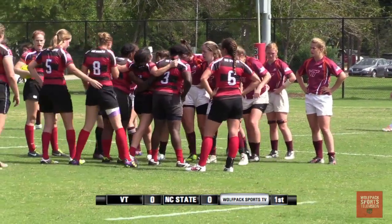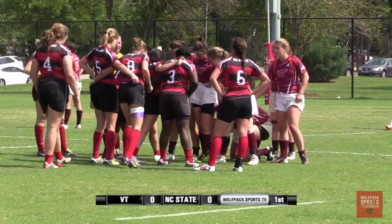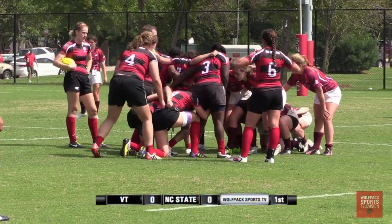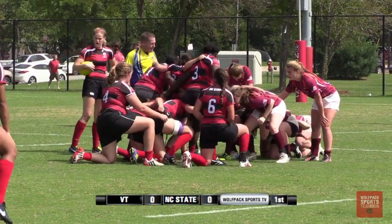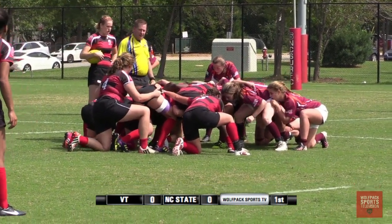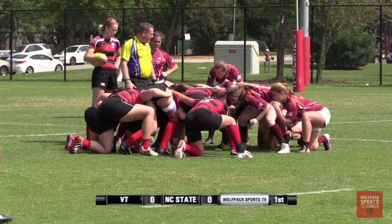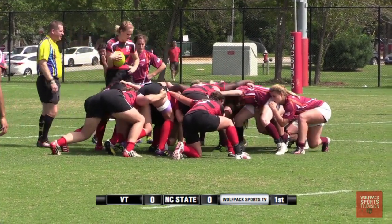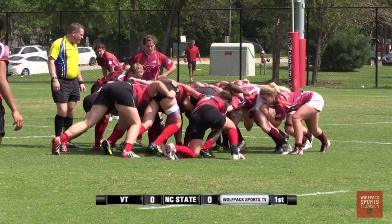We have our 3 people up front. You're gonna bind together. That second row is gonna go ahead and get right between the hips of those other 2. It's just a nice little pyramid. The ball is gonna go right in the middle, and then each team is gonna push and fight, try to get that ball to come out the back of their scrum. All right, here we go.